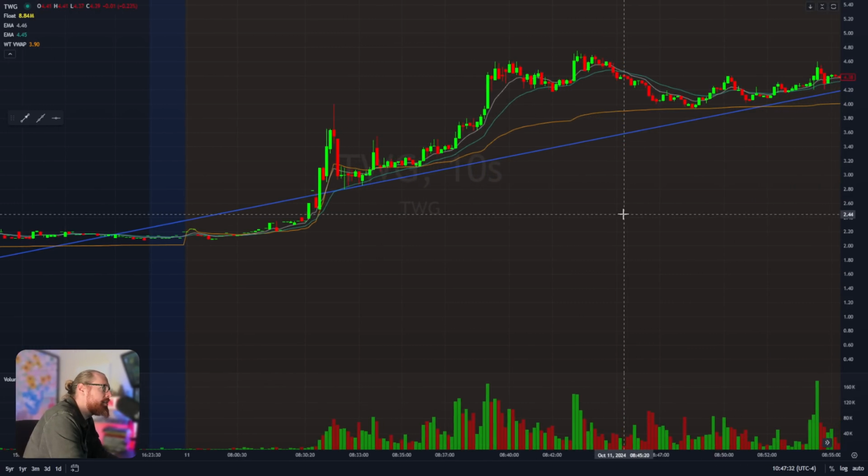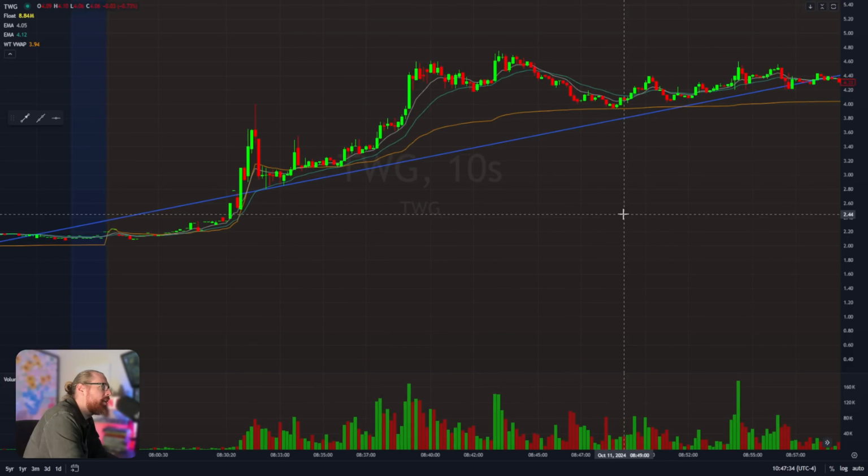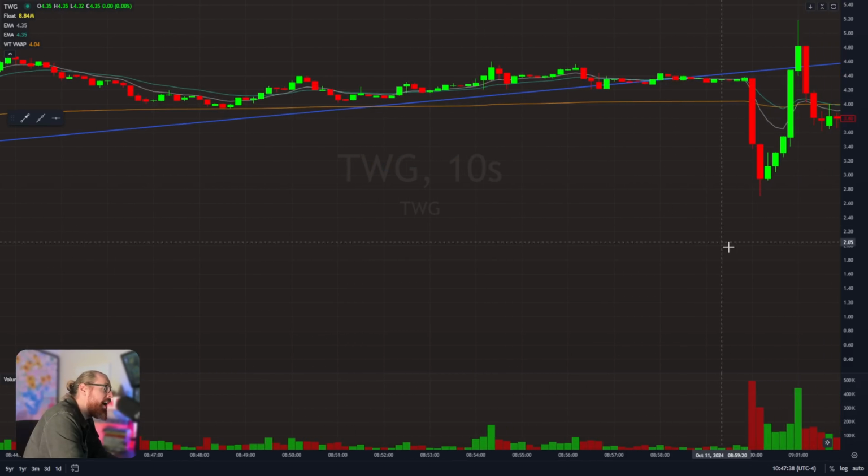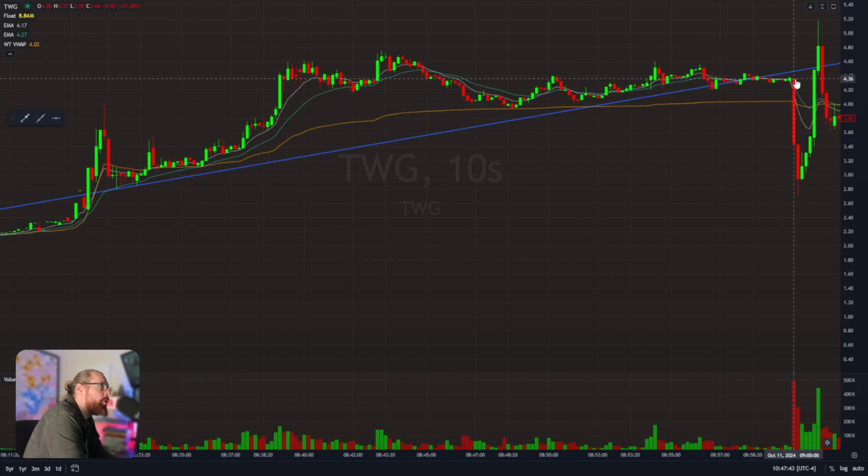So what caused that dump? Look at this. So it's sideways, and then all of a sudden, look at that. And this is on a lot of volume. These are the millions of shares trading here. So it drops from 440 all the way down to 270, and then it screams all the way back up to a new high at 518.